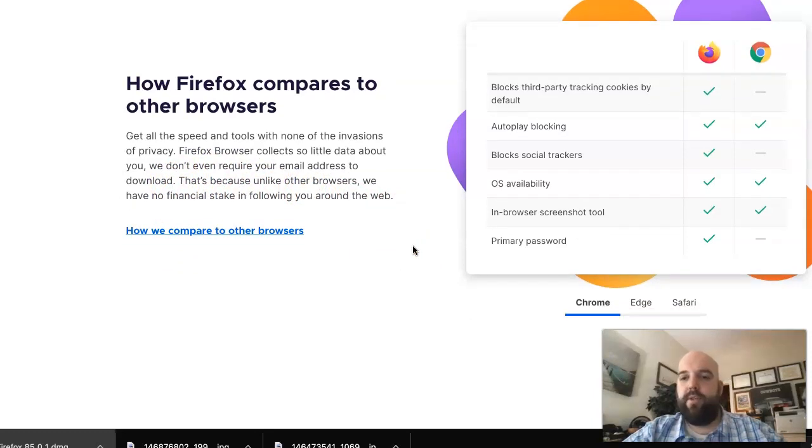So Firefox was built on an open source platform originally, and they have stayed fairly true to that the whole time. Block third-party tracking cookies, autoplay blocking, block social trackers, available for your phone and Mac, in-browser screenshot tool, and you can use a password to attach to different computers if you want.